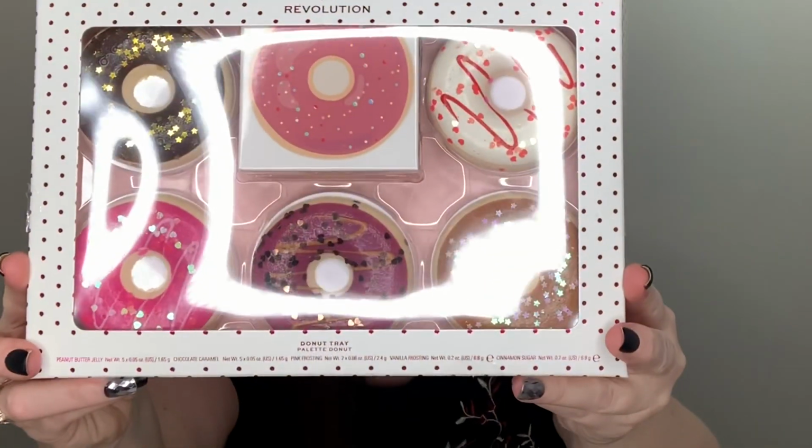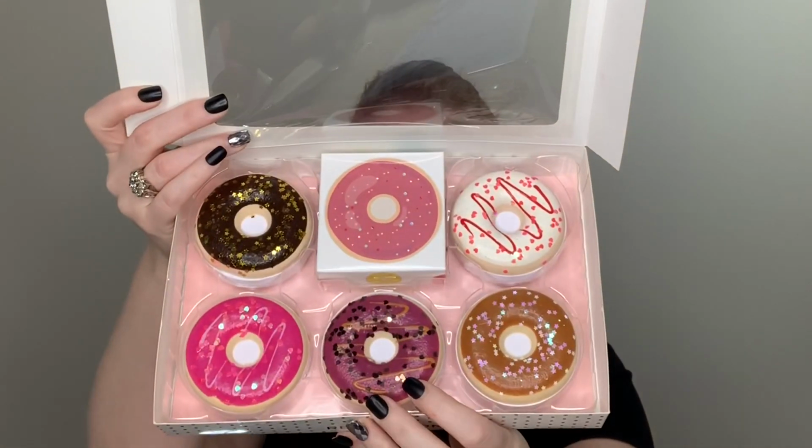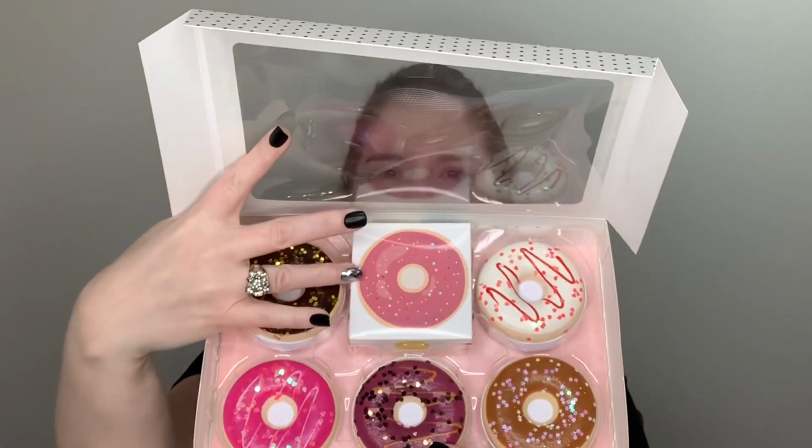And the box is so cute. It's a box of donuts. Oh, I just can't get over how cute it is. I love it. I have these palettes in here, and then the box is supposed to be beauty blenders. I haven't opened these or swatched them or anything. So we're going to start with this donut up here.